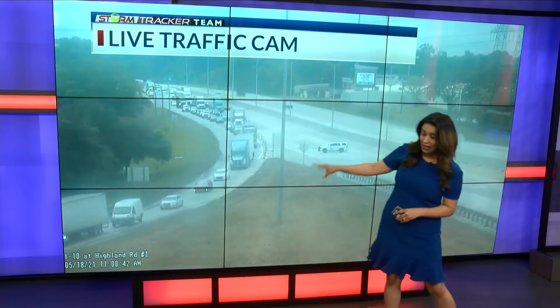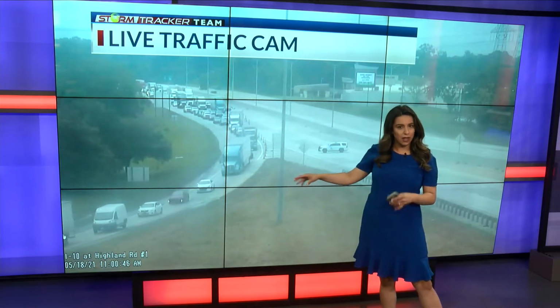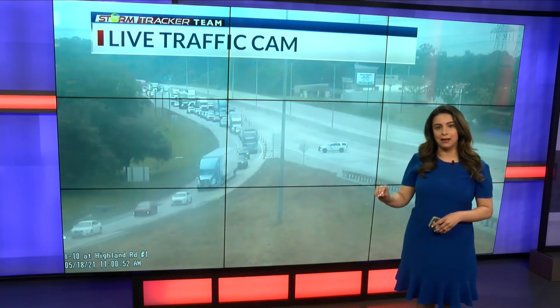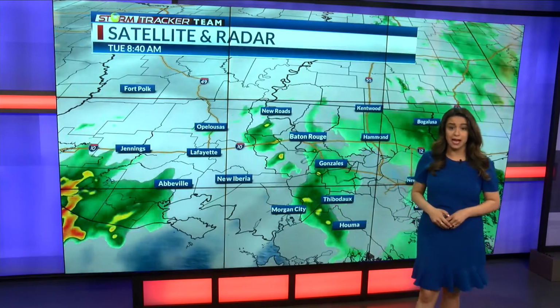If you're headed westbound, you'll have to get off at Highland, and you'll likely have to take Airline. That may be your best bet. Now, if you are headed eastbound, you'll have to get off at Segan. You can get right back on the interstate. But keep in mind, we're still going to have some issues out there.